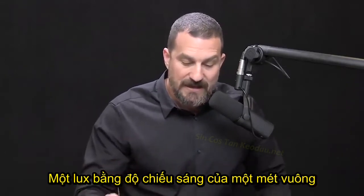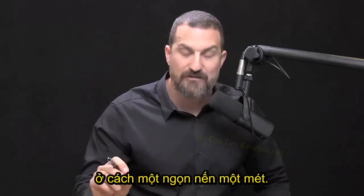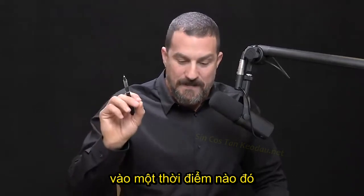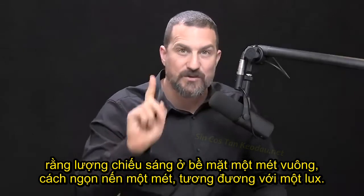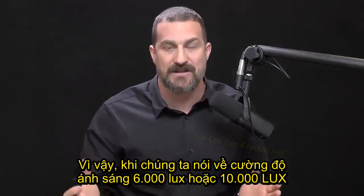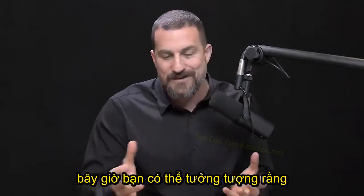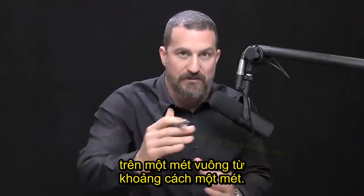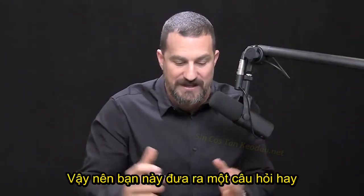1 lux equals the illumination of 1 square meter surface at 1 meter away from a single candle. Think about that. Somebody actually decided at some point that the amount of illumination at 1 square meter surface 1 meter away from a single candle equals 1 lux. So when we talk about 6,000 lux of light intensity or 10,000 lux, now you have a kind of a reference or framework. You could think of it as 6,000 candles all with their light intensity shown on 1 square meter from 1 meter's distance away. Or, of course, if it was a different number of lux, it would be a different number of candles. So you get the idea.